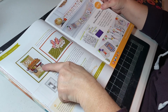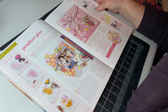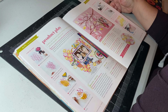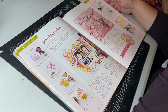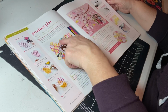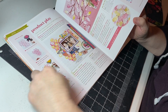I really like that wagon. Very cute. But you build on those concepts is what I was going to say. That's kind of neat. Pink and yellow. I haven't scrapbooked with pink and yellow for a really long time, but that's really cute. Neat way to use the stencils and the daubers.